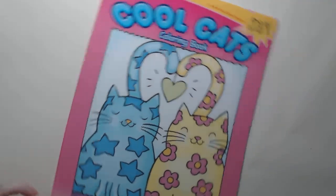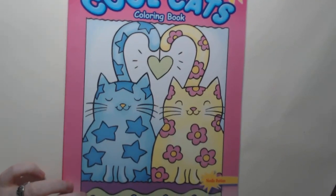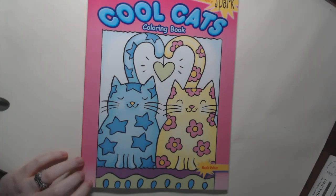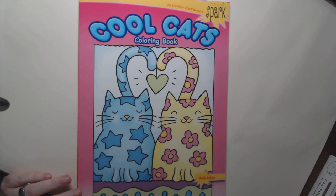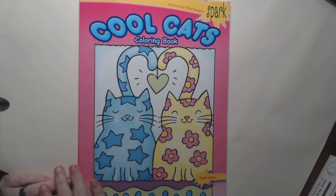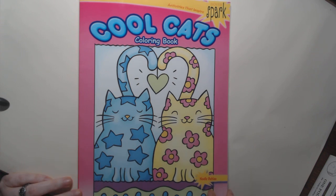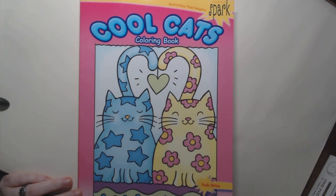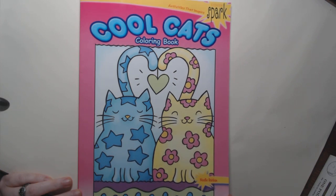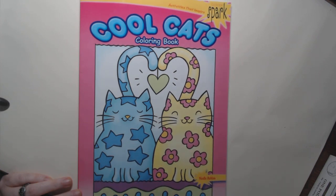Next up, we have an impulse buy because I saw it and, well, it has cats on it, and we all know how I am. If it's got cats, it's probably going to be a winner in my book. I noticed this was a Dover Spark book, which I do like, and Dover is the company that also does the Creative Haven books. And I saw some of the pictures in this, and I thought this would be fun.